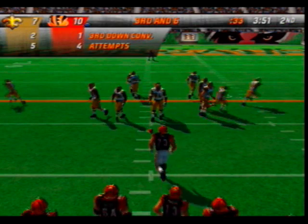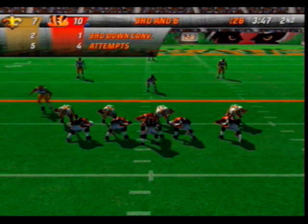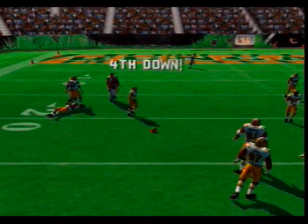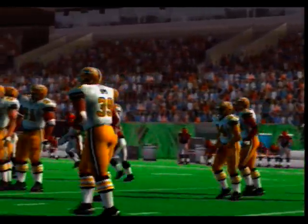On third down, they need to get it to the 26 to convert. The Saints come out in a nickel package. With the pass. Intercepted. Number 81 was the one they were trying to get the ball to. The intended receiver on the play.